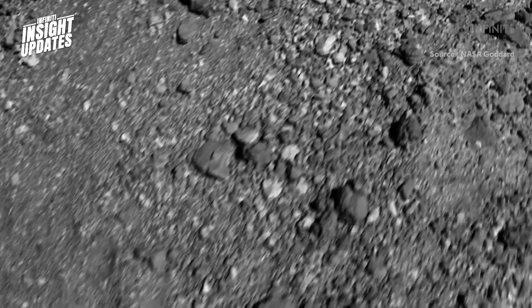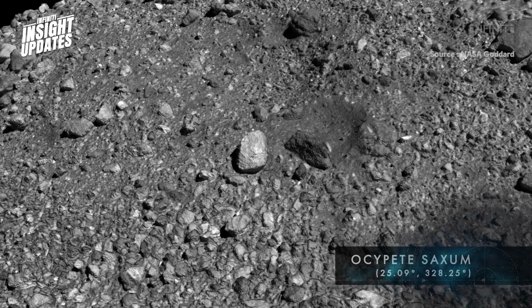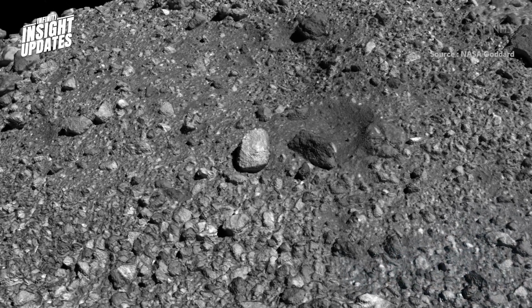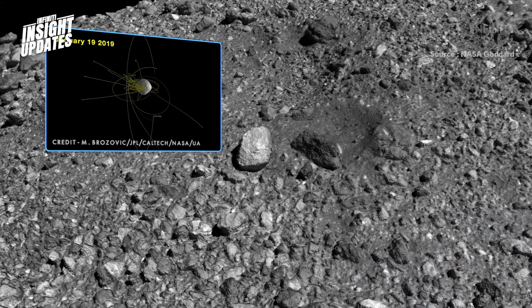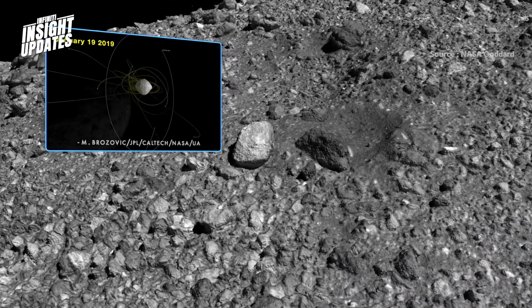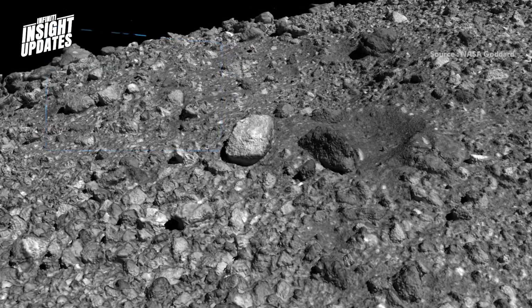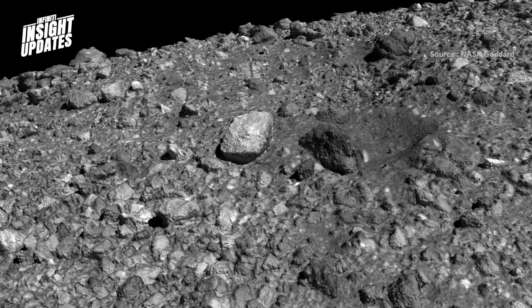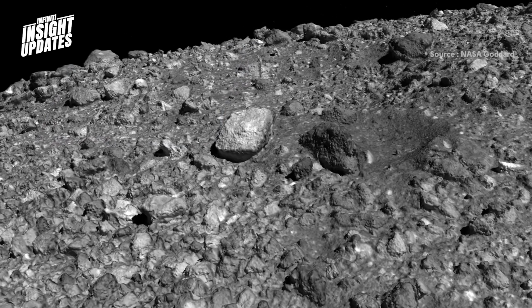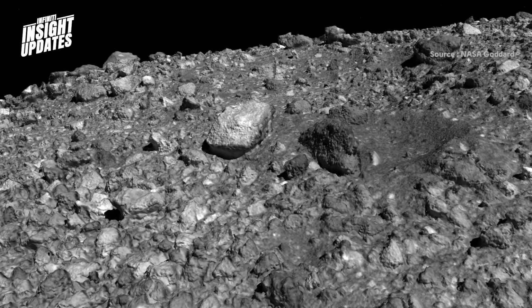At the northern end of a small crater lies Ocypity-Saxum, a comparatively bright boulder measuring about 33 feet in diameter. Ocypity-Saxum is located near one of 3 sites where Bennu ejected small particles into space in early 2019, displaying its dynamic and evolving nature. In Greek mythology, Ocypity is one of the 3 harpies, the half-maiden, half-bird personifications of storm winds, who would carry evildoers away from the earth.